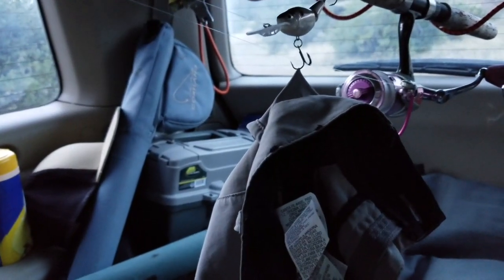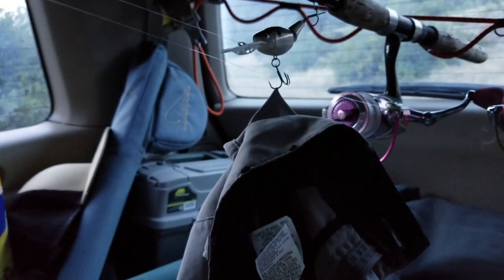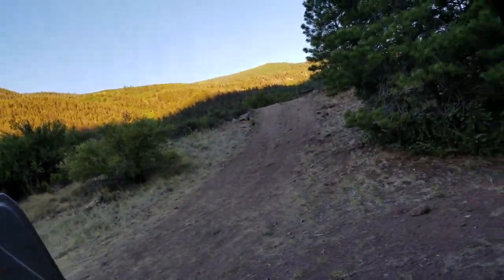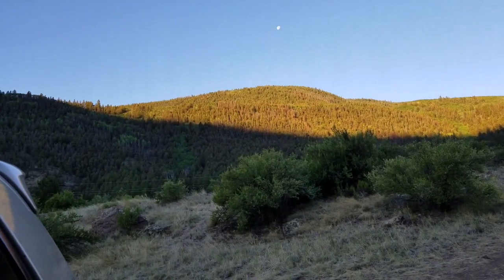Well, I was getting ready to put my shorts on, and I pulled it up. I actually hooked my shorts twice, got one hook out, and the other one's still in there with the barb, so I'm going to have to crimp that. But I got my shorts off, and this is what I get to wake up to. Wind, but a beautiful mountain.